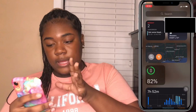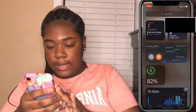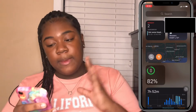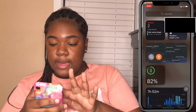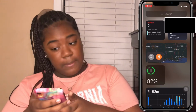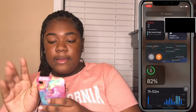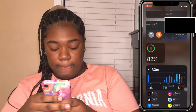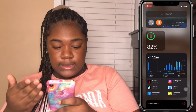Basically, the first thing is a widget of the calendar, which is Monday the 2nd. And it says all my planned out things, like get some headspace. That's an app I have, which is for meditation and things. Then I have weather right here, tells me how many degrees it is outside, which is really hot to be 9 o'clock at night. And yeah, I'm going to have to blur out the city I'm in. Then we have a widget to maps, as you guys can see.